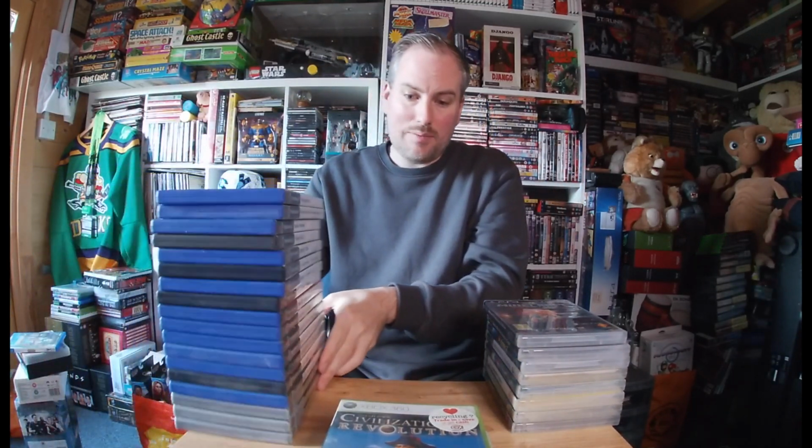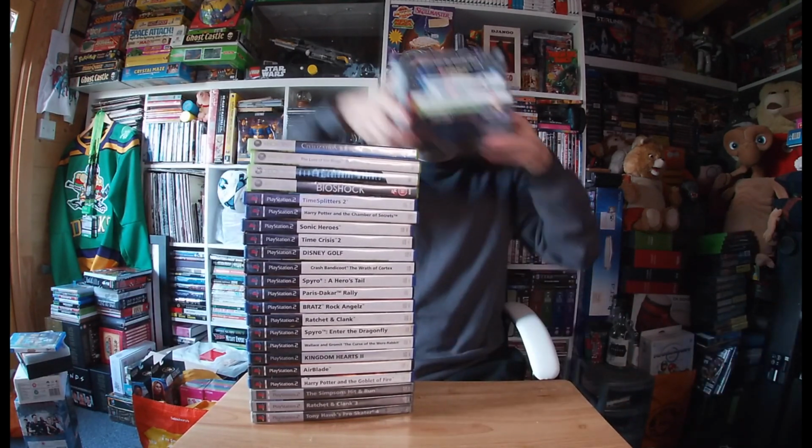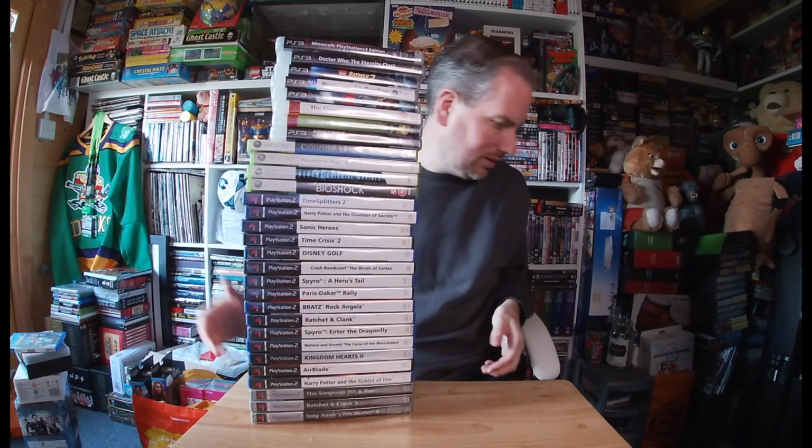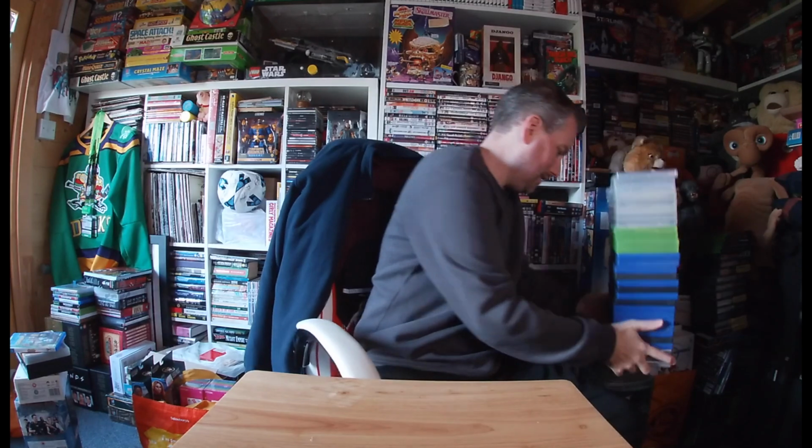So yes, that is the games picked up for £7 plus the pound, £8 in total. £8 in total for the games. I think that's a bargain, to be fair. There's a bargain to be had. I will find it.